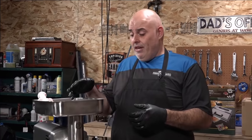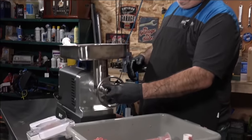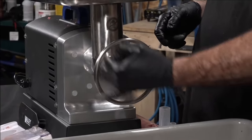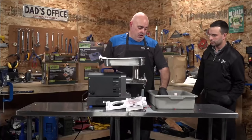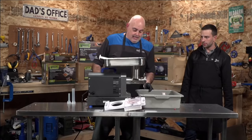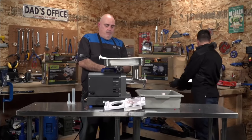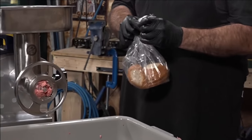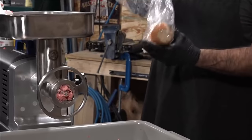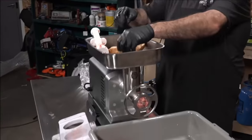If there's debris in it, what we can do too is really quick, I can spin this back on. A little trick to get the meat out, you might have to do a little bit more than what we've got here, but you can run bread through the grinder and that's going to help clean the excess meat. We've got some ends of the bread. And again, if you're doing a lot, you could buy just a little loaf of bread to throw through here right at the very end of the process. Tear up some small chunks.